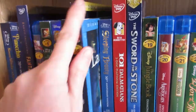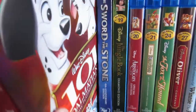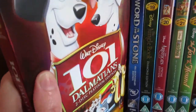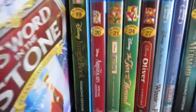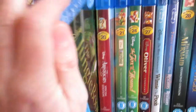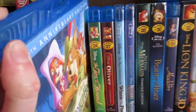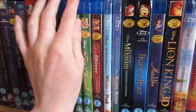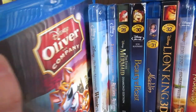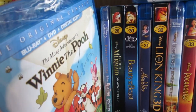Lady and the Tramp, Sleeping Beauty, 101 Dalmatians, again the DVD slip but with Blu-ray inside, The Sword and the Stone, The Jungle Book, The Aristocats, Robin Hood, The Fox and the Hound, Oliver and Company, The Many Adventures of Winnie the Pooh.